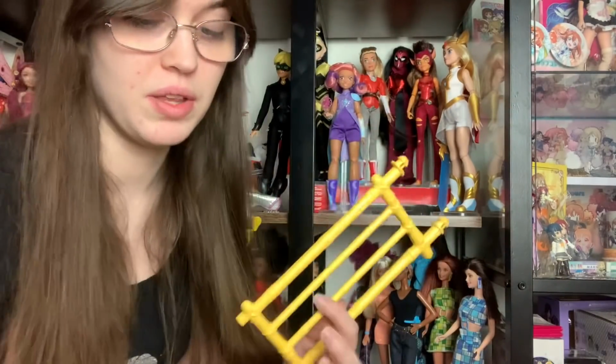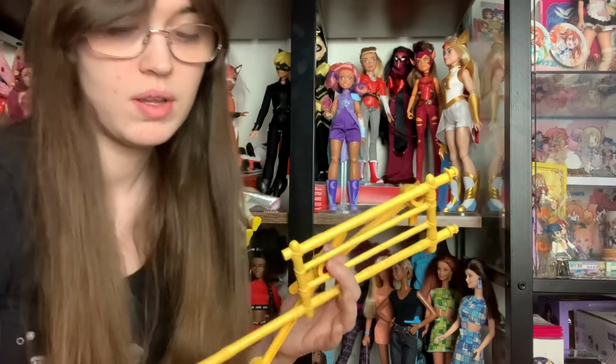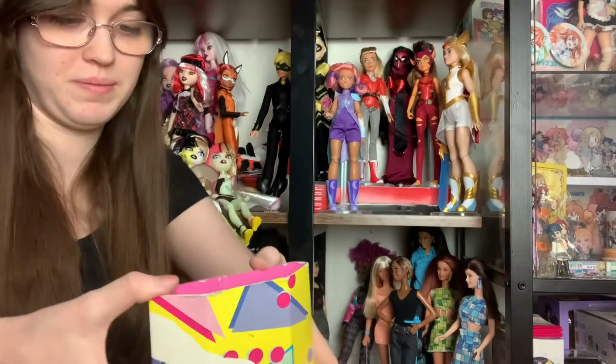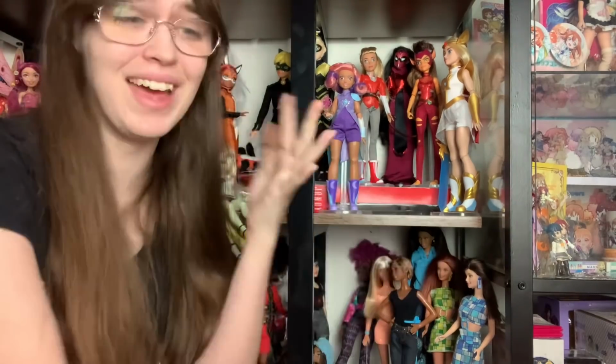Okay, there's more of these yellow things. So this looks like maybe what you know. Lots of these, though. This is going to be some kind of big fence. And then this. This. I don't know.